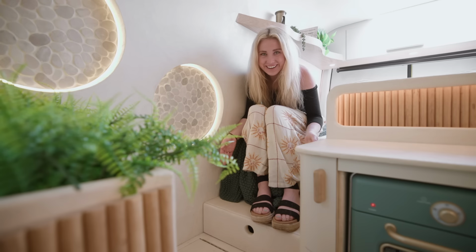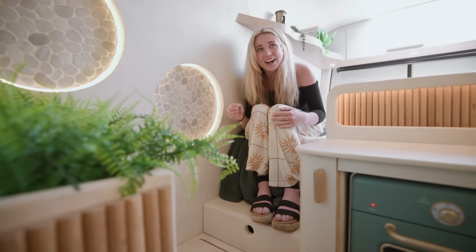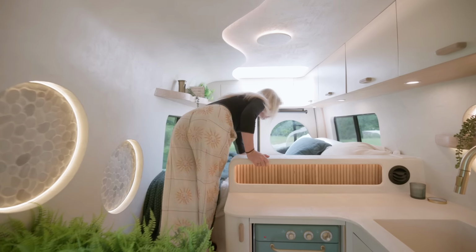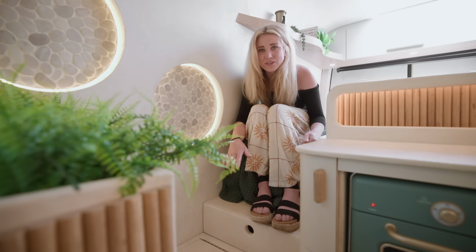This is my staircase. I think the platform bed in the back is just the way to go. It's easy, you don't have to set it up at night, and there's tons of storage underneath. I knew I wanted to do a staircase to make that transition from bed to floor a little bit easier. With that said, I knew that it would take up a lot of space, and I wanted to maximize that space. So I incorporated storage into each of the steps.